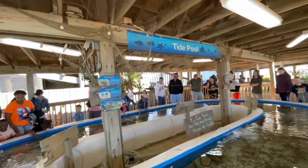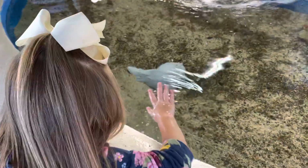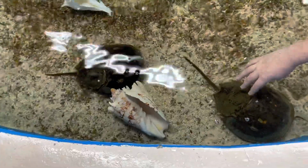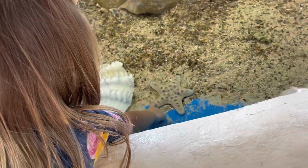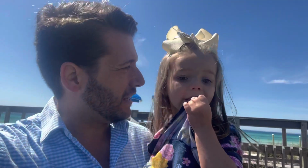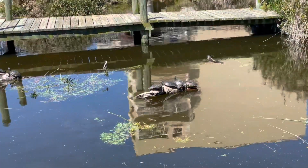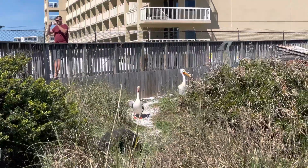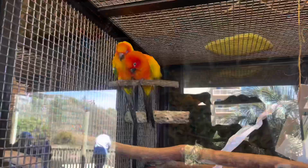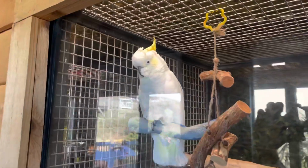We're heading over to the tide pool. It's a little touch tank. Don't pick it up. You see the turtles and the pelicans? The next exhibit is birds and reptiles.